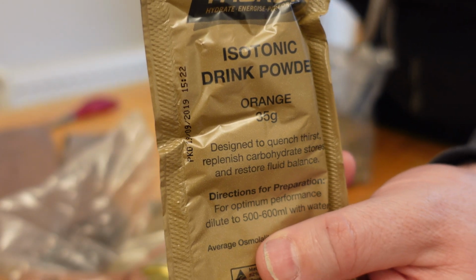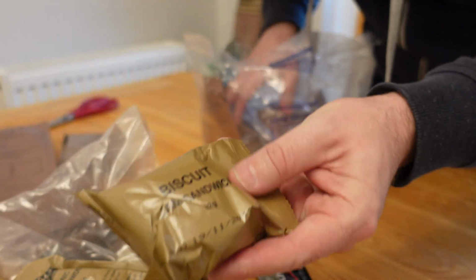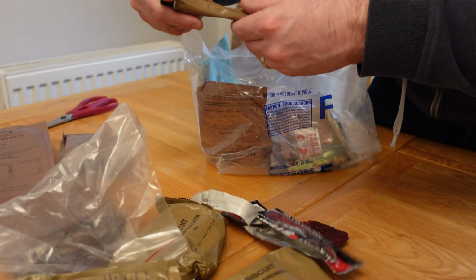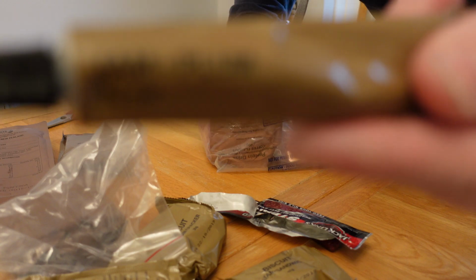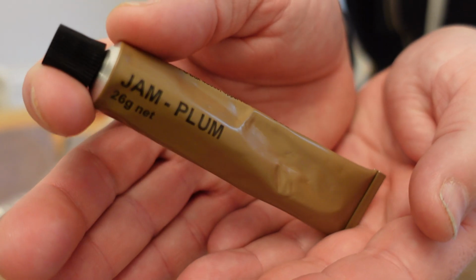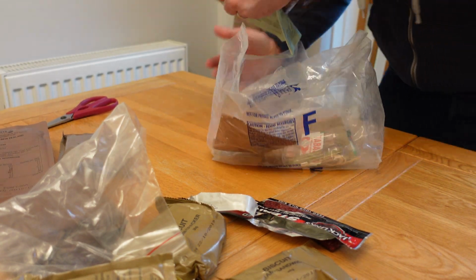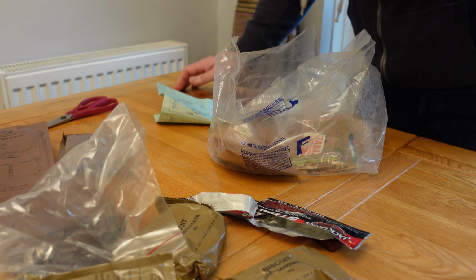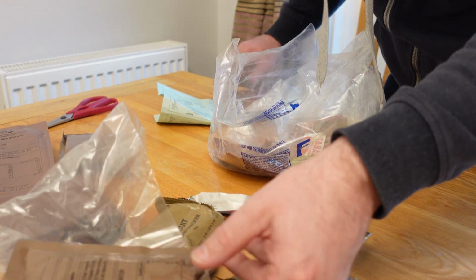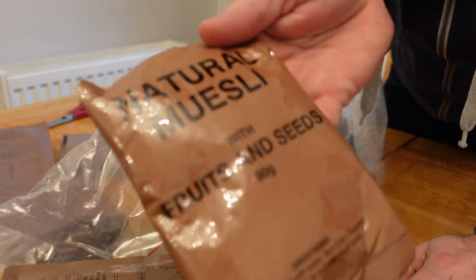Isotonic orange flavoured drink powder, which is great, I like that one. Jam sandwich biscuit, that sounds intriguing to me. Plum jam, also in a tube, which is probably pretty efficient, I guess. Let's have a look. Another MRE here. Oh wow, citrus cake. That sounds interesting. This is turning out to be a bloody good MRE by the looks of it. Oh well, there's always the sting in the tail.